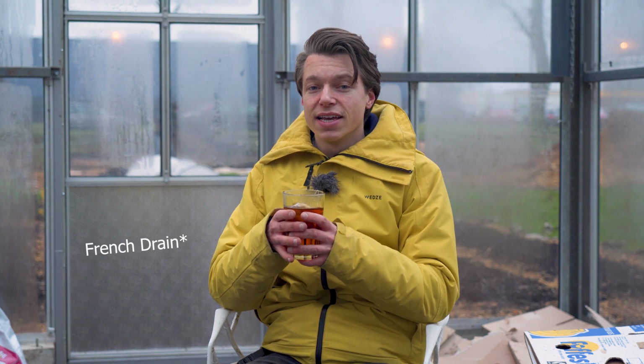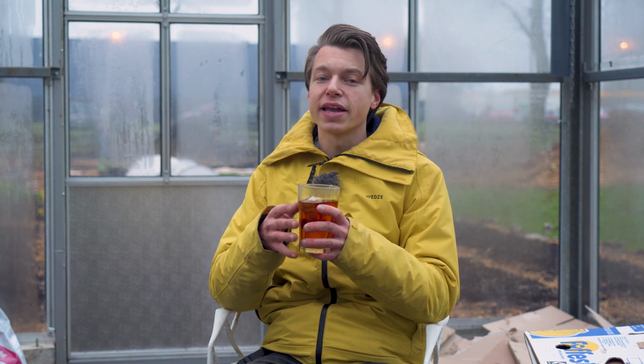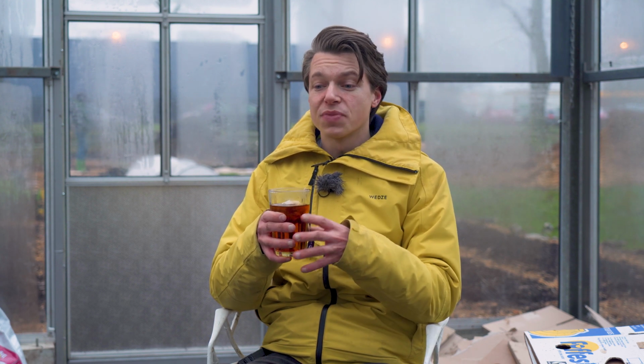Next to that, the irrigation, I do want to try and get that in as well because I want to make sure that the water stays out of my beds a little bit better. I actually had water inside of the greenhouse, a bit too much for me. So we're going to try and get that in as well, but we need to dig a little bit further.